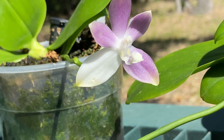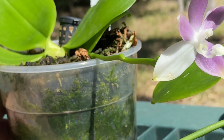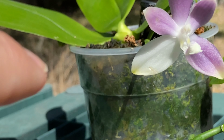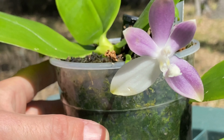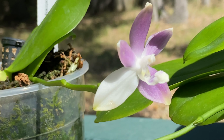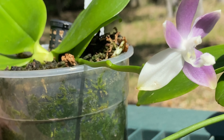I don't know if you can see it's sort of glistening in the sun here, but I'm pleased with this first bloom. I hope that some of the wonkiness of the shape, you know, it's not quite symmetrical. There's a little mechanical damage down here, and I'm hoping that goes away on subsequent blooms. Of course, as many of you phal growers out there know, you do not cut the spikes on these guys because they will rebloom on them.